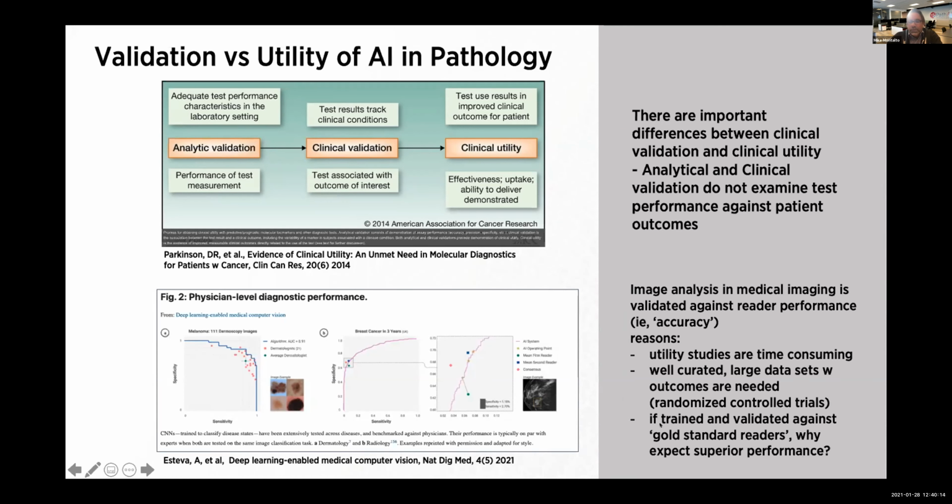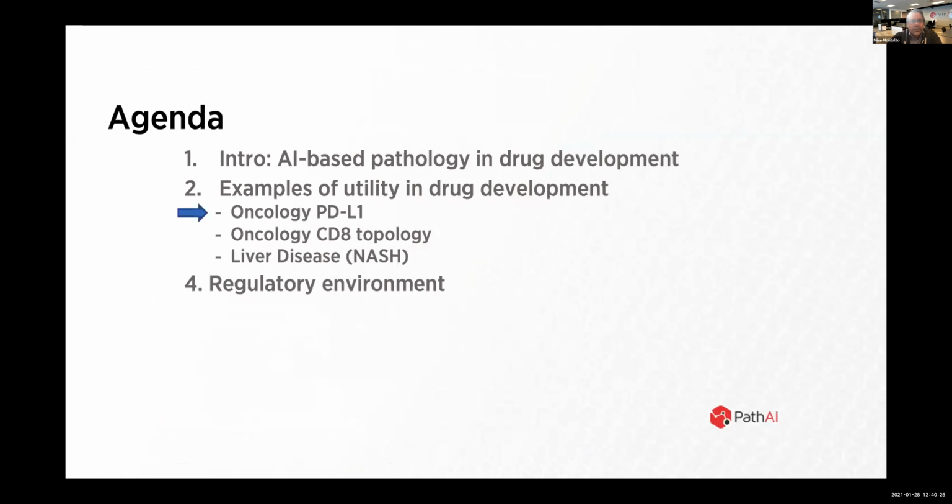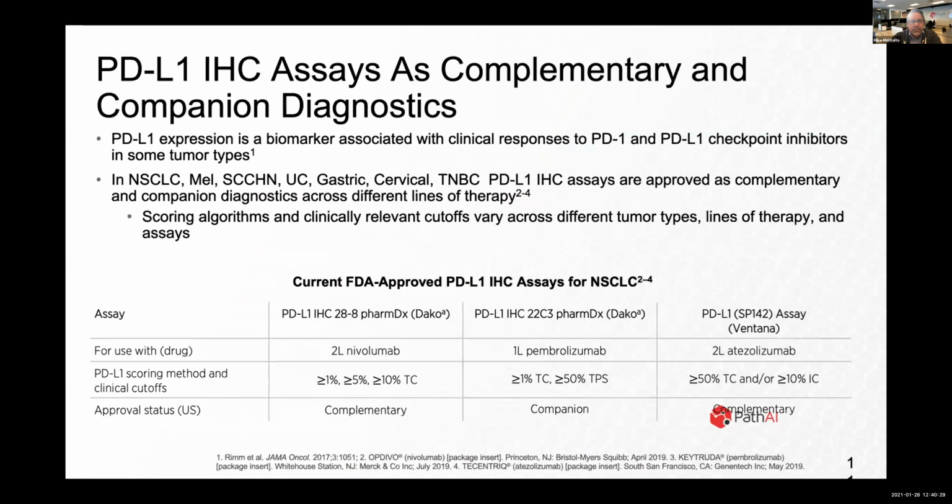So what we've really been trying to do, both as an industry and certainly at PathAI now, is to try to demonstrate the utility in a setting of randomized controlled trials, to demonstrate that the AI has advantages over manual microscopy. So I'll show you some examples of that. Using PD-L1 is the first story to tell.